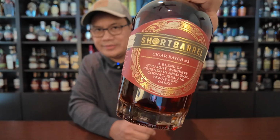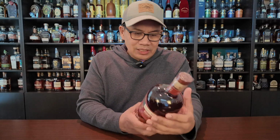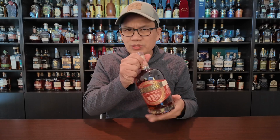But this one's not old. It's the Short Barrel cigar blend, cigar batch number 2. Heard a lot of good things about this. We have a handful of cigar blends, cigar batches. We don't have the Joseph Magnus, but figured I'd buy this. Found it in Georgia, and it's pretty hard to find. Sold out everywhere. So picked this up, I think for $129. I think SRP is like $110 if I saw it on the website correctly. So paid a little bit more for it, but it was the last one they had.